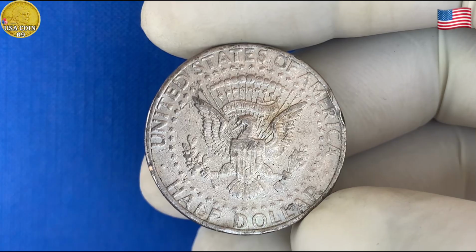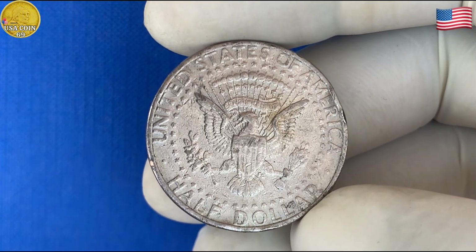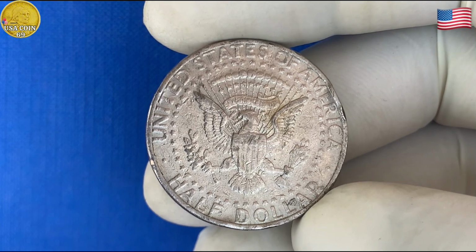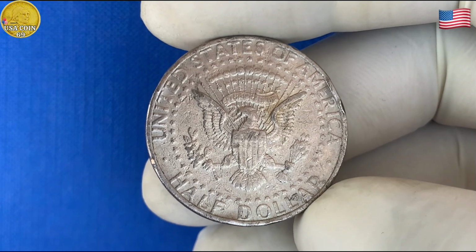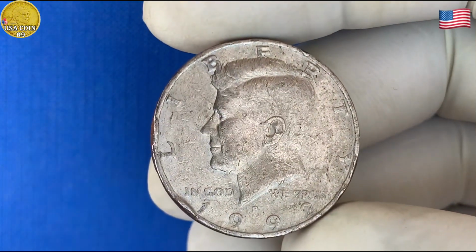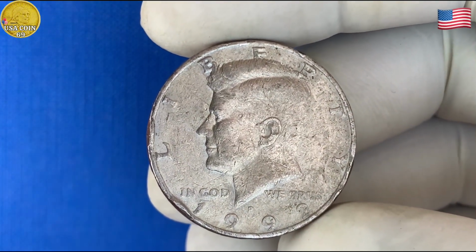The coin's design was spearheaded by Gilroy Roberts, the chief engraver of the U.S. Mint at the time, who created a striking portrait of President Kennedy on the obverse of the coin. The reverse, designed by Frank Gasparro, depicted a heraldic eagle with an olive branch and arrows, symbolizing peace and strength.